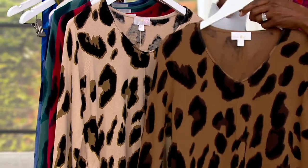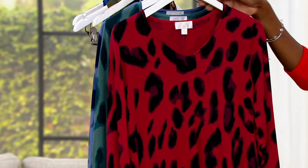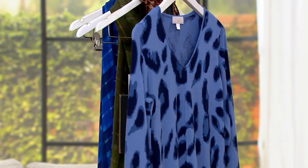High end for sure. So here is the chestnut. Please ask about the khaki. We're offering it in the raven red. There is your peacock. And then there's Kim's beautiful chambray blue.